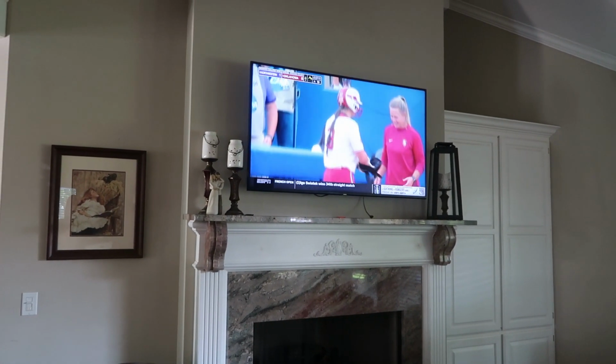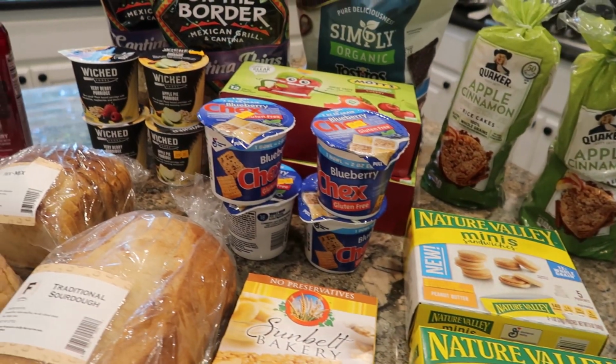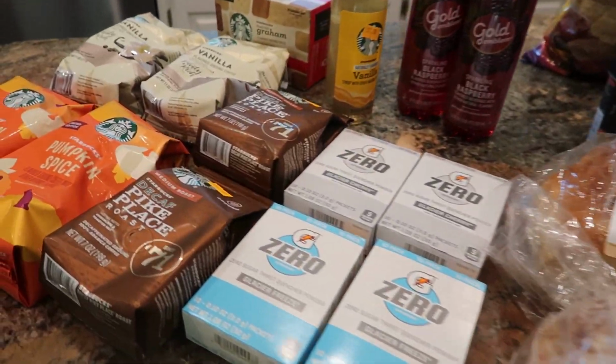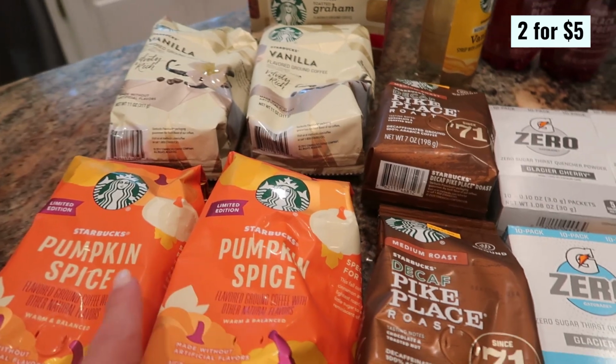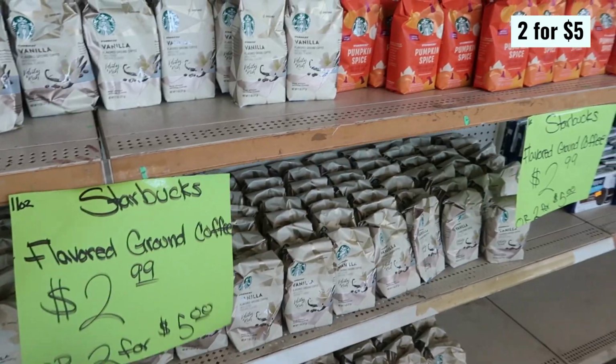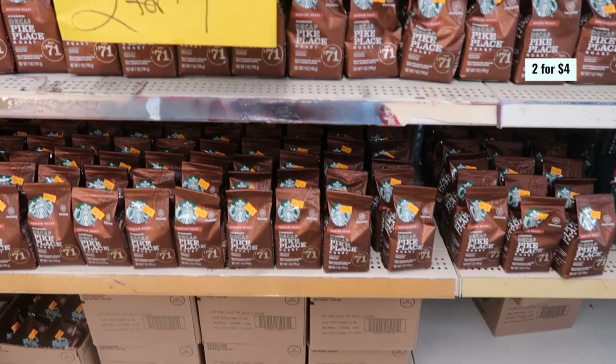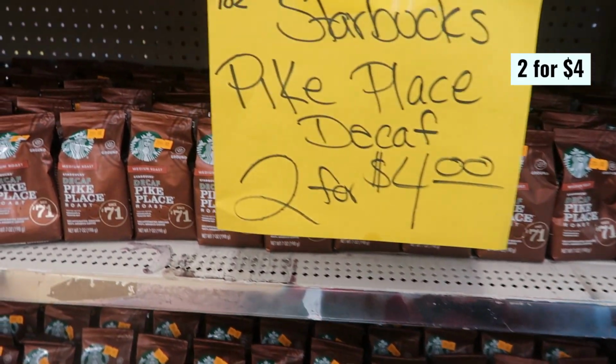Boomer Sooner, y'all. Here is my first clearance grocery outlet store haul. This is what I ended up with. And this right here is one of the reasons that I wanted to go in once I found their Facebook page. They had Starbucks coffee. It was 2 for $5 for the flavored coffees, 2 for $4 for the decaf coffee.